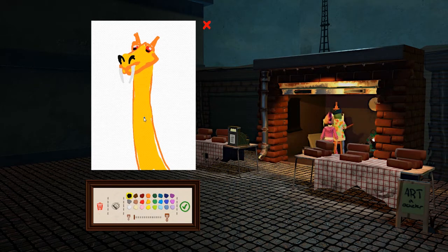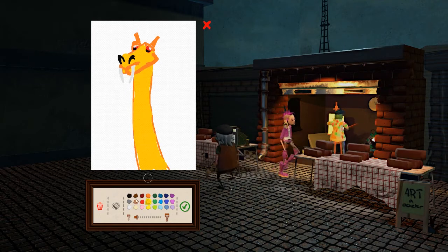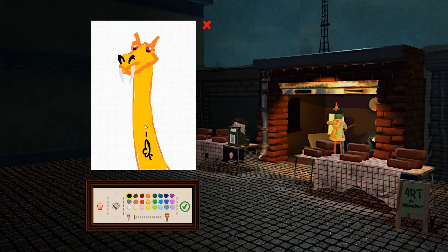Giraffes, they have spots, right? So we'll give them little popcorn kernel looking spots. No. We're going to paint those out. We're going to give them a bunch of butts for spots. That's just a dick. Well, whatever. That's fine. Okay, so it's peeing up his own neck. All right, there you go.